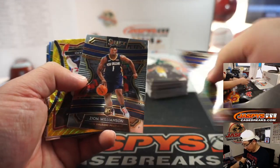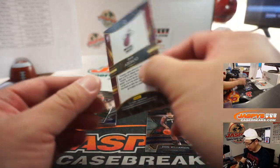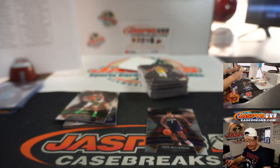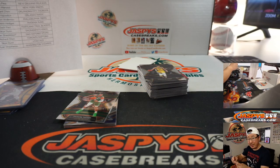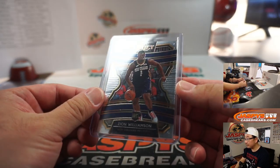Draymond, silver. Ooh, another gold? There's a Zion base for Zach Paul and a Bam Adebayo. Wow. So there's Bam Adebayo, premier level for the Heat. Ryan Shackleton has that gold wave Bam Adebayo. And the Zion, of course, will go to Zach Paul. Just a base Zion, but every Zion counts for a lot, that's for sure. Concourse parallel.